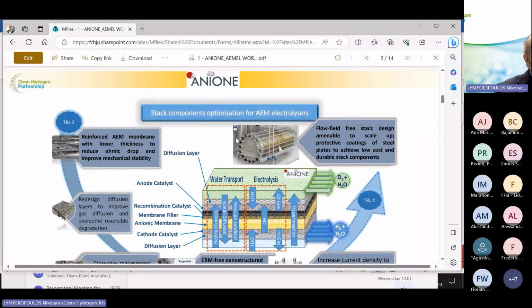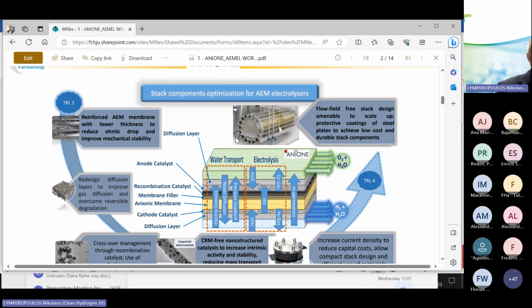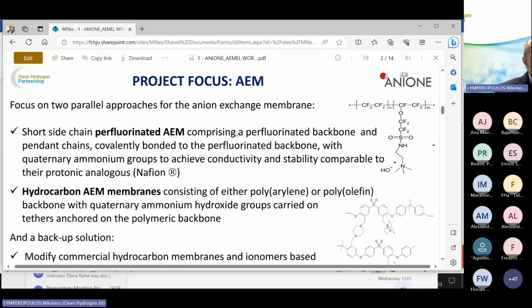Okay, good. So regarding the ANIONE project, we started at technology readiness level 2, and during the project we achieved technology readiness level 4. We started developing reinforced membranes, electrocatalysts, and all these materials have been validated in the stack. And regarding the membrane, I will say that the membrane is the key material, the key component in this technology. And at the beginning, when the project started, we identified the 3 main routes for membrane development. The first route was essentially based on perfluorinated membranes with quaternary ammonium functional groups. That is an analogous of Nafion, just to achieve good durability for this system.